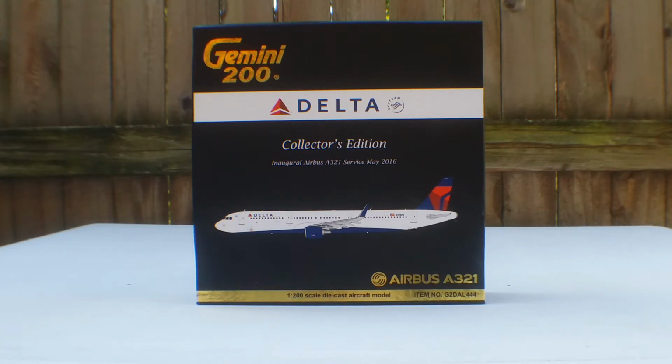This is a highly anticipated and highly recommended one. Today we're going to be reviewing a Gemini Jets Delta Airbus A321-200 in a 1:200 scale model. And this is a collector's edition. That means they only made so many of these, so you probably want to hurry and snatch it up while they're still available.